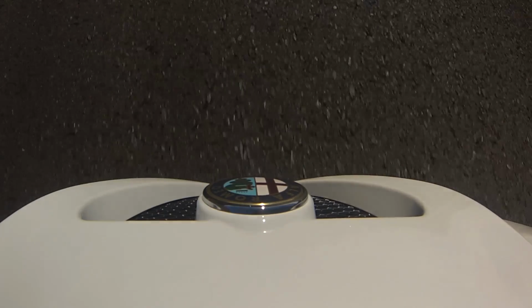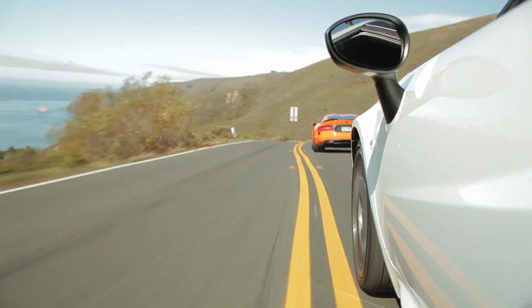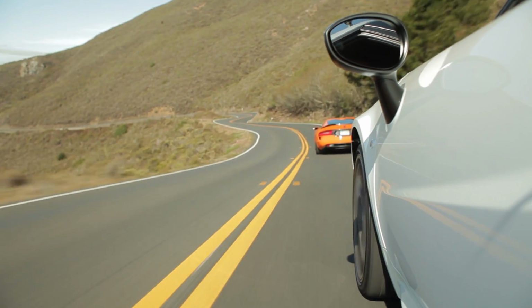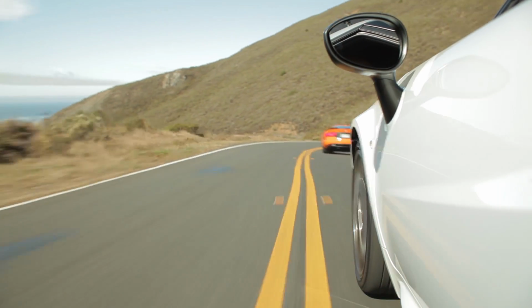However, if you keep this thing spun, right, all of a sudden, now it really comes into its own and it becomes a really, really fun little flickable car.